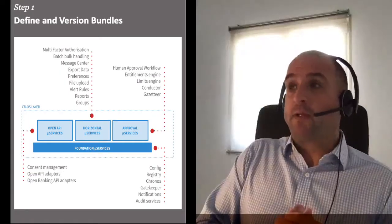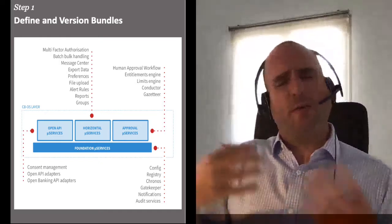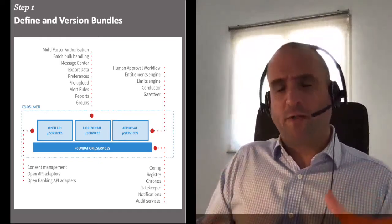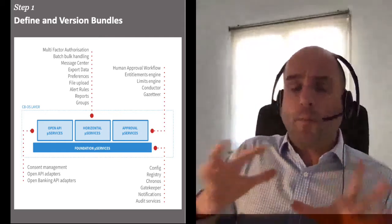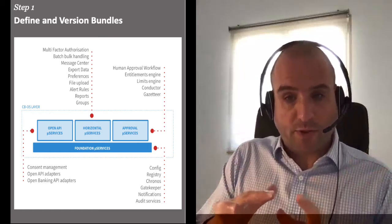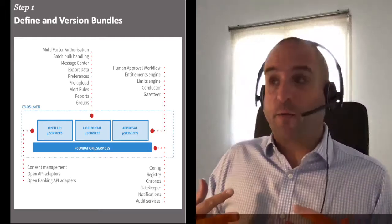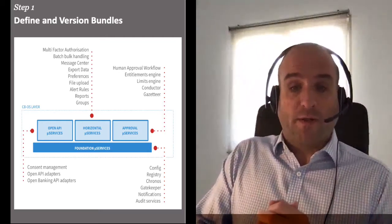In order to provide a solution, we had to make 3 steps as an organization. The first step, and you can see that on the slide, is basically we define and version our bundles. So instead of delivering 60 individual microservices each with their own versioning, each with their own configuration, we said, okay, let's group these microservices within their bounded context, right? Let's group these microservices within a logical domain. So basically what we have done is define for CBOS 4 different bundles.